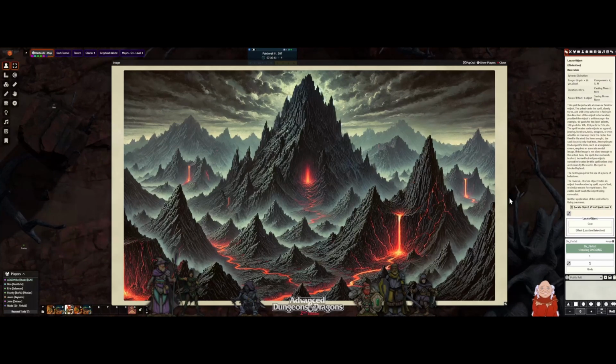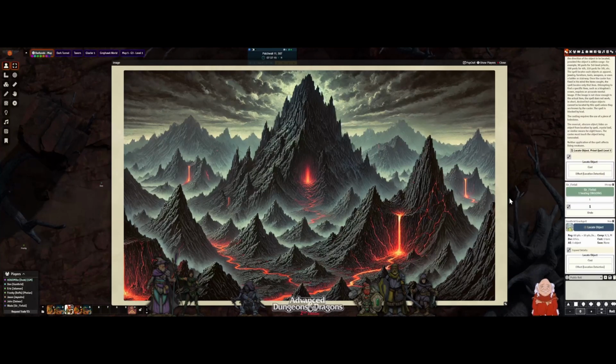So you guys are at the entrance of your rest area, looking out on this kind of scene, trying to decide how you want to proceed. So from here on out, you guys tell me what you want to do.